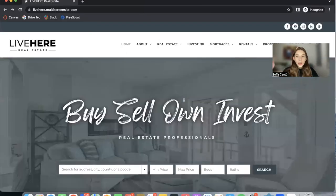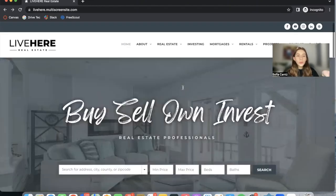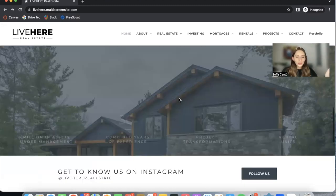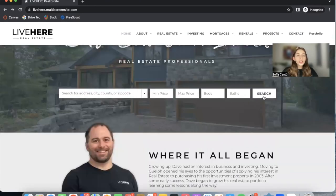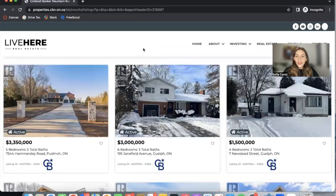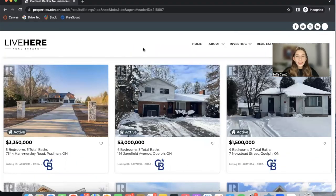And if we go to this other site, which I'm opening up in a new private window, which is Live Here Real Estate. This is another different agent that works for CBN called Dave. Dave has his own site, as you can see here. And if you make a general search on Dave's site, same thing, you see the same properties show up because these are the same IDXBroker pages, but we have a different header from the one Christine Pike did. And this was done, as I mentioned, with custom CSS on IDXBroker.